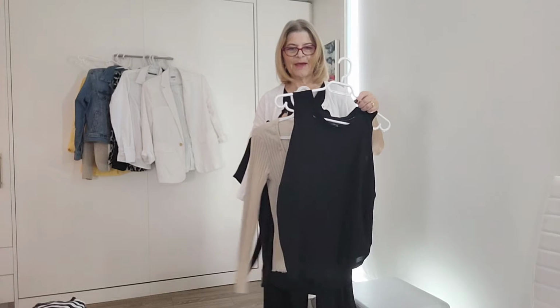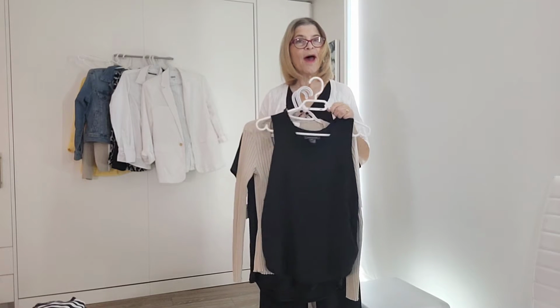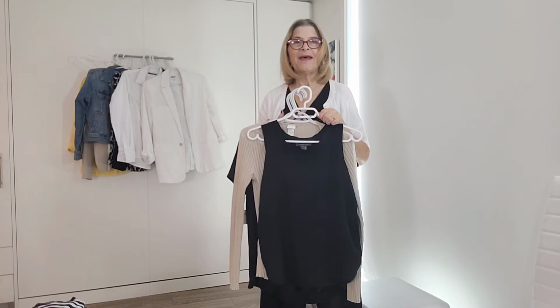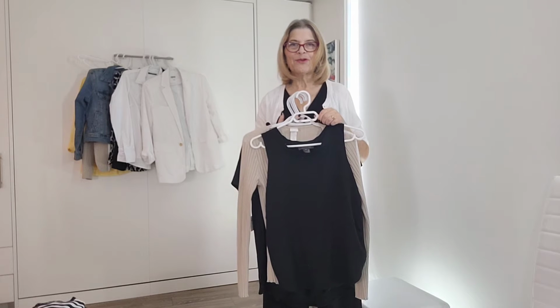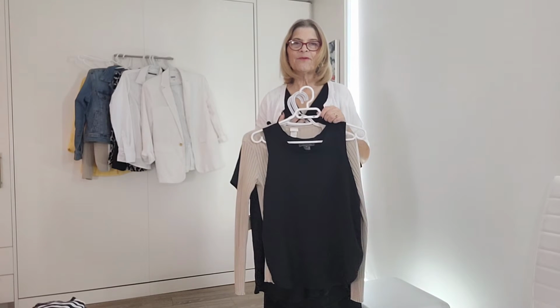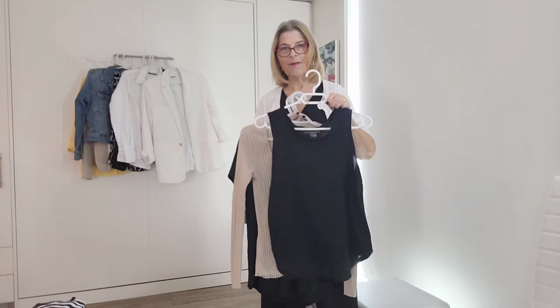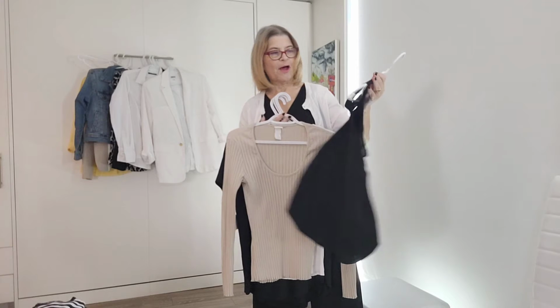This is a black shell. You could also do a black tank top. And I think this is a really great foundation piece. Now let's remember, I go to the office 5 days a week. Some of you may not. Some of you may be retired or you have a different kind of lifestyle. Maybe you travel a lot. But regardless of where you're at in your life, a black shell or a black tank top is an absolute basic, I think. And you don't need to spend a lot of money on this.